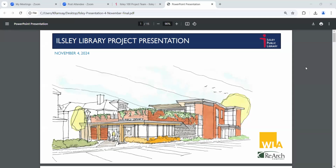Okay, well, it's 7, so we'll go ahead and get started. Thank you everyone for coming. I'm glad that some people came. It was so dark, so early, kind of cold and drizzly, so I appreciate you coming out to talk about the library once again. This time we'll focus more on the building's exterior and the facade, which will be really exciting. The plan for tonight is I'm just gonna quickly review how we got here and the public meetings we've already offered.